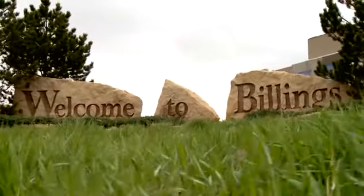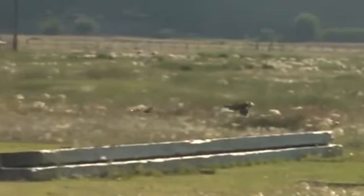Hi, I'm Bob Marshall, Conservation Editor at Field and Stream. And this week we're outside of Billings, Montana to highlight the outstanding work being done by the Sage Grouse Initiative to protect the habitat of this magnificent western bird.